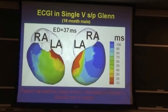We then, very soon thereafter, had an 18-month-old boy, single ventricle with a Glenn, come in. And we did ECGI. I think he's actually one of the youngest patients we've ever done ECGI on, mostly because he took the leads off as soon as we put them on him. And we found that he had marked electrical dyssynchrony. So if you just look at his activation maps, you can see these huge areas of late activation here on the right lateral wall. His electrical dyssynchrony index calculated to be 37 milliseconds. This was incredibly dyssynchronous. We optimized him on medical therapy and decided that once he was optimized, he was going to get it implanted. He got optimized as an outpatient and unfortunately expired prior to implant.